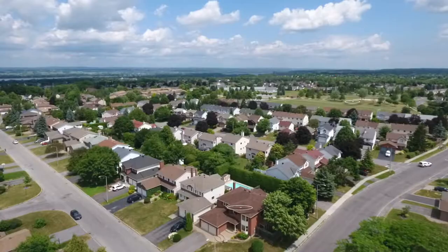So as you've seen throughout the video, we have updated ensuite, updated main bath. The windows were done by Verdun between 2010, 2012. We have this lovely corner lot with a private yard. So you're minutes from Place d'Orleans, Queenswood River Park.